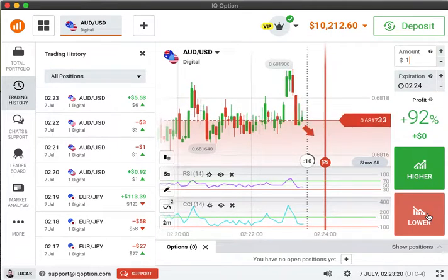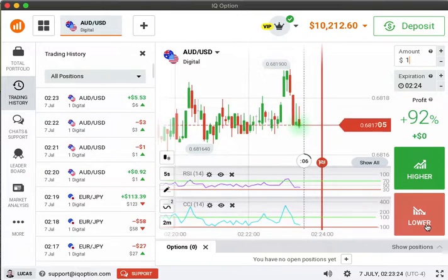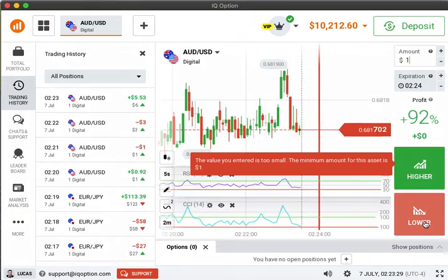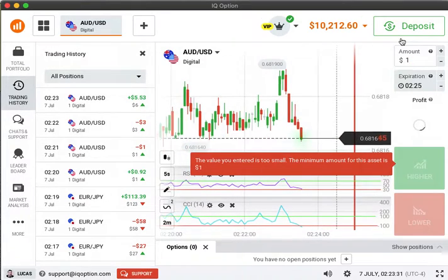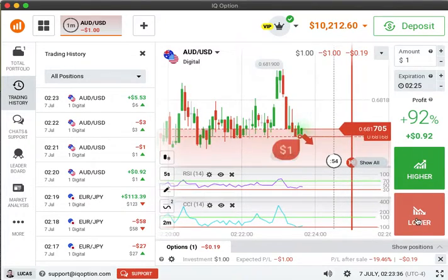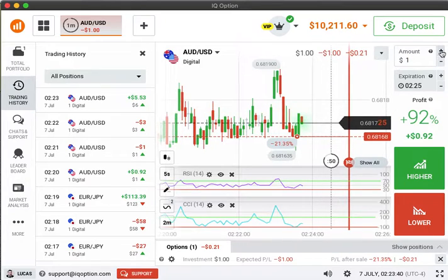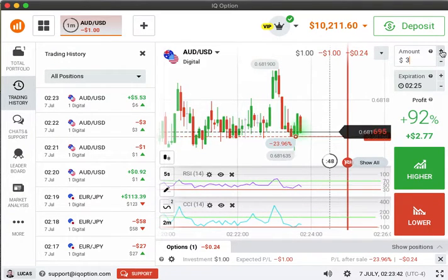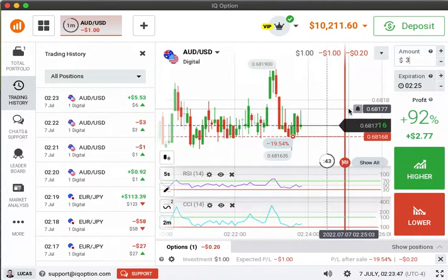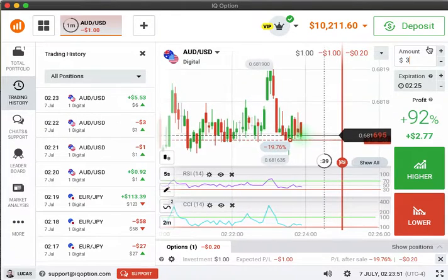So yes, as you can see, this is how the method works. Sell here. What the hell? We're selling regardless because I missed this trade. I had one, but they told me that whatever came up on the screen that the minimum amount was $1, even though we had $1. So I didn't get what just happened. I didn't get it at all.